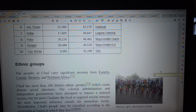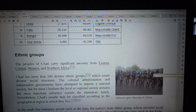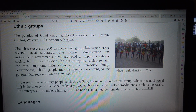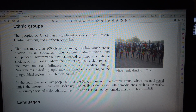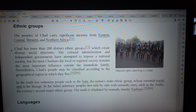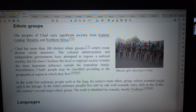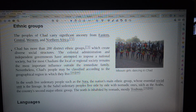The peoples of Chad carry significant ancestry from Eastern, Central, Western, and Northern Africa. Chad has more than 200 distinct ethnic groups, which create diverse social structures. The colonial administration and independent governments have attempted to impose a national society, but for most Chadians the local or regional society remains the most important influence outside the immediate family. Nevertheless, Chad's people may be classified according to the geographical region in which they live.